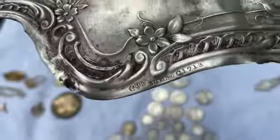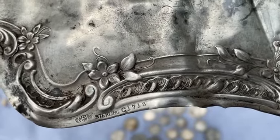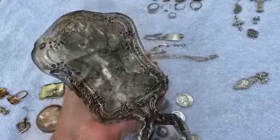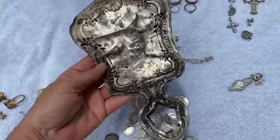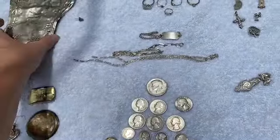And it is marked sterling. I'm glad to have found that. My friend who was hunting with me, he's like, I bet you that's silver, that's a mirror. I had no idea. I really like that piece.